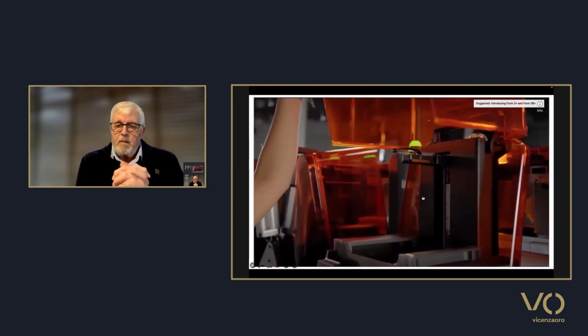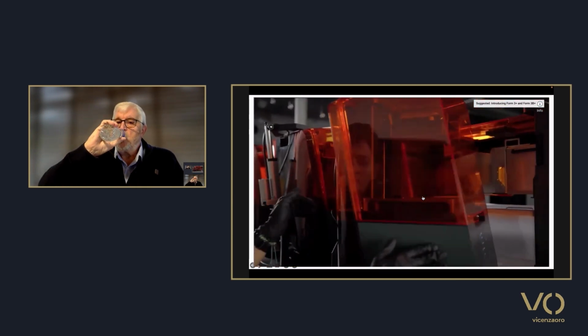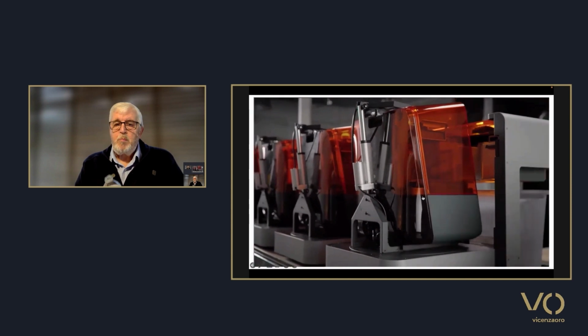First, we brought you a 3D printer that enabled you to make anything. Now, we're pushing the boundaries of what you can do with our 3D printers by bringing you the tools you need to make at scale.